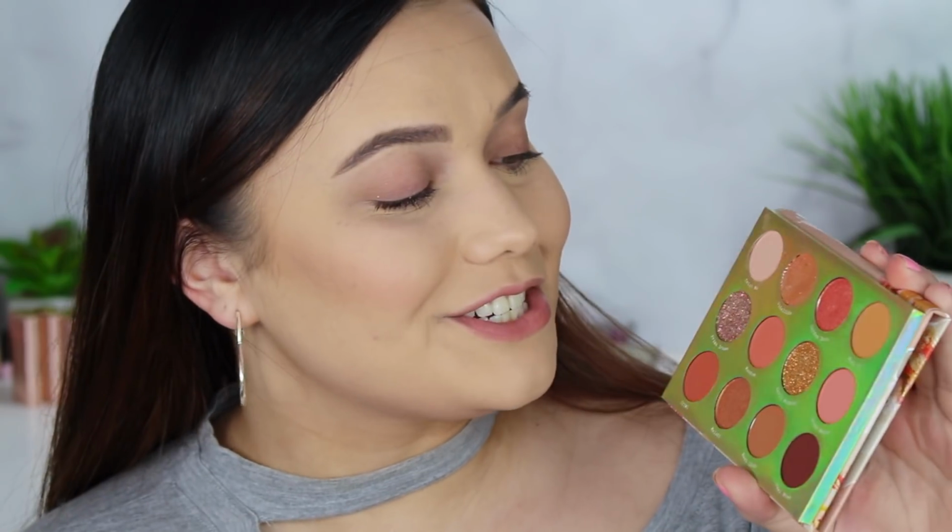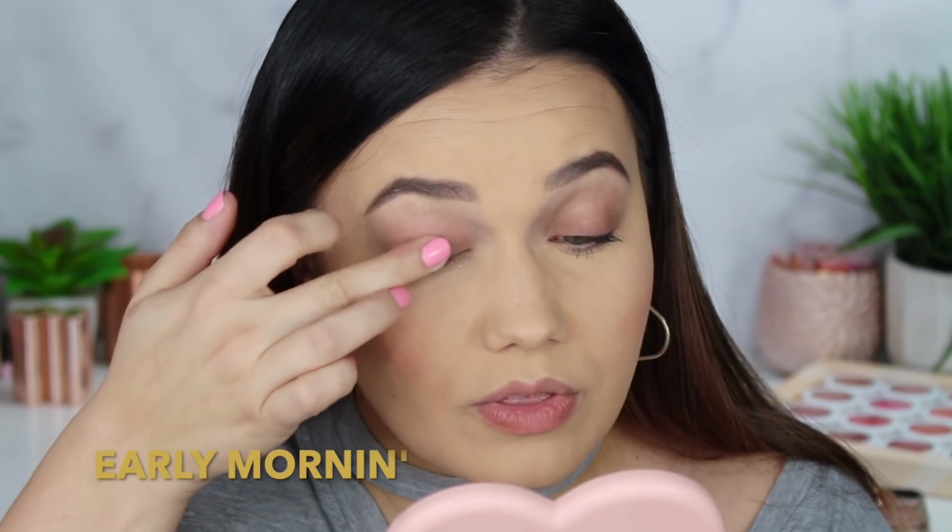Back to one of the Super Shock shades. This is Early Morning, and it looks amazing, but it also is a little reminiscent of those body glitters. Do you guys know what shades I'm talking about? You let me know if you think it also looks a little similar. Oh, this is pretty. See, these glitter shades are completely just saving the palette for me. I'm like, okay, yeah, this is a necessity.